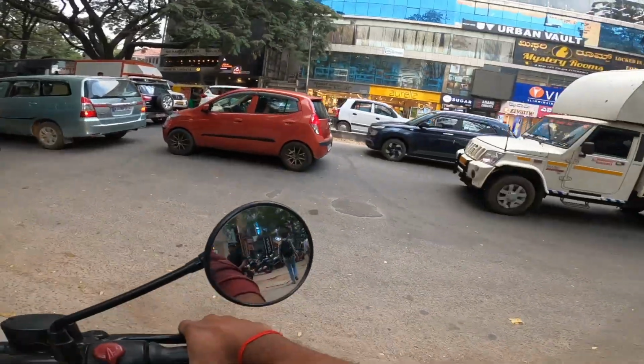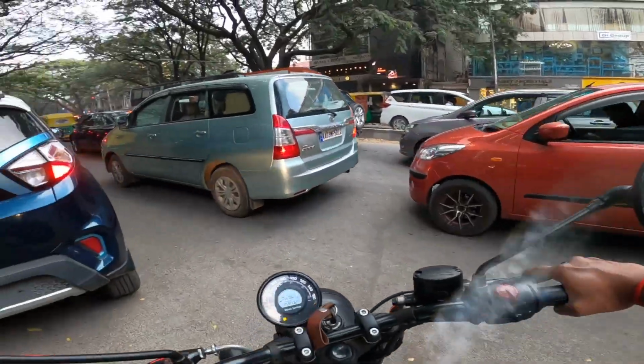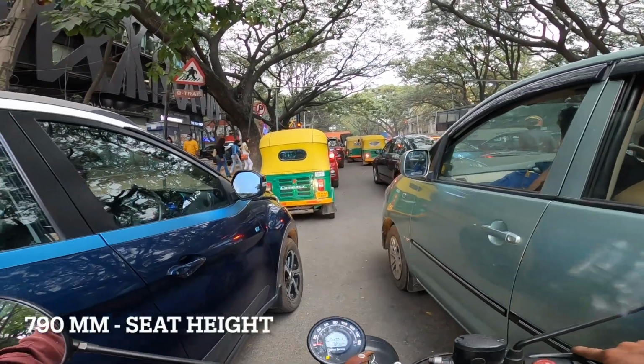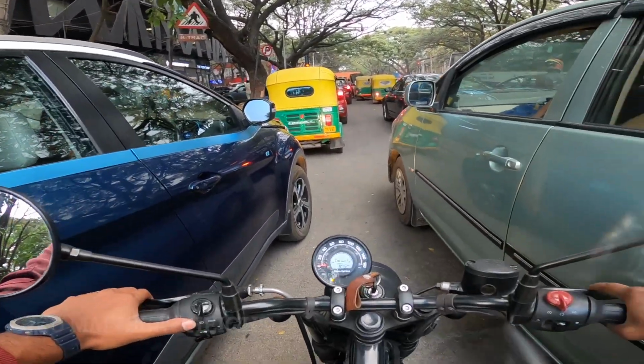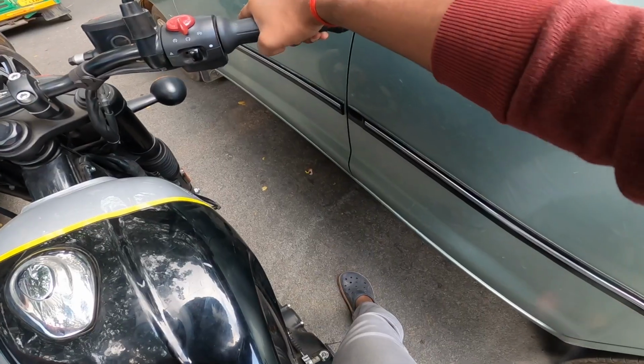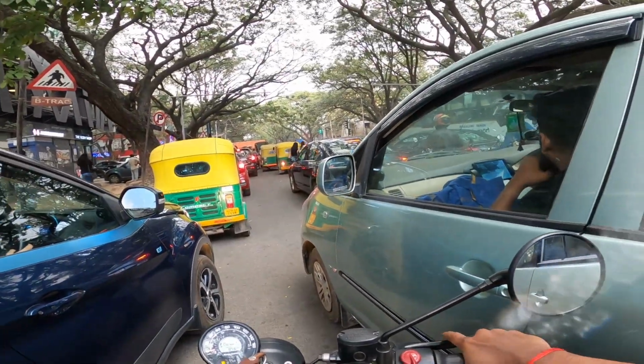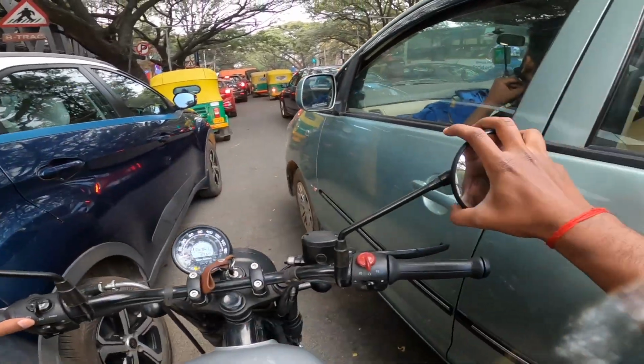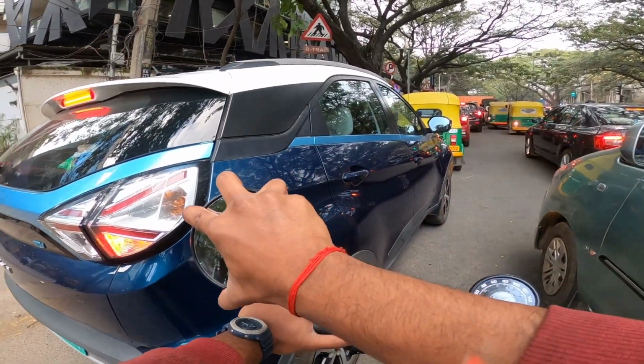So it's on the lower side, the height. It's about, I think, 790 mm of seat height. It has good sound, man, better than the Royal Enfield Himalayan exhaust note. So it is a street fighter.